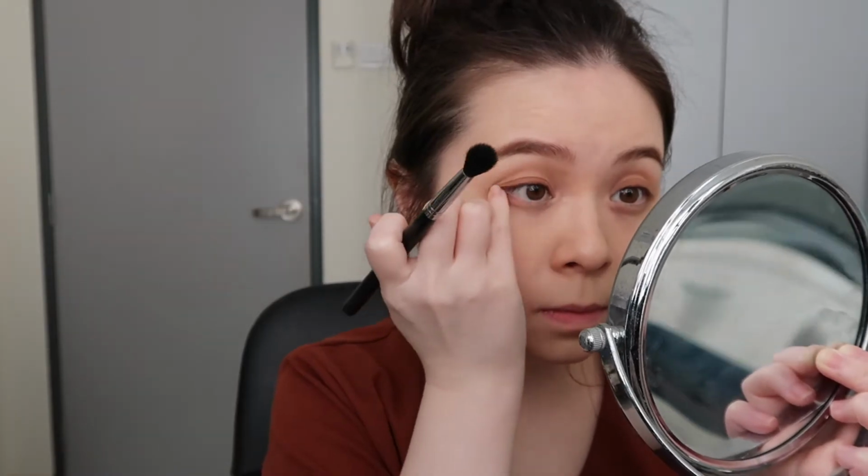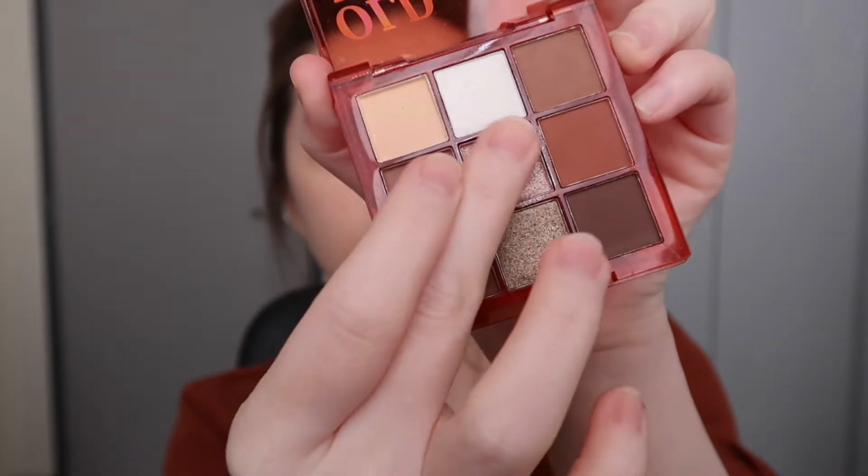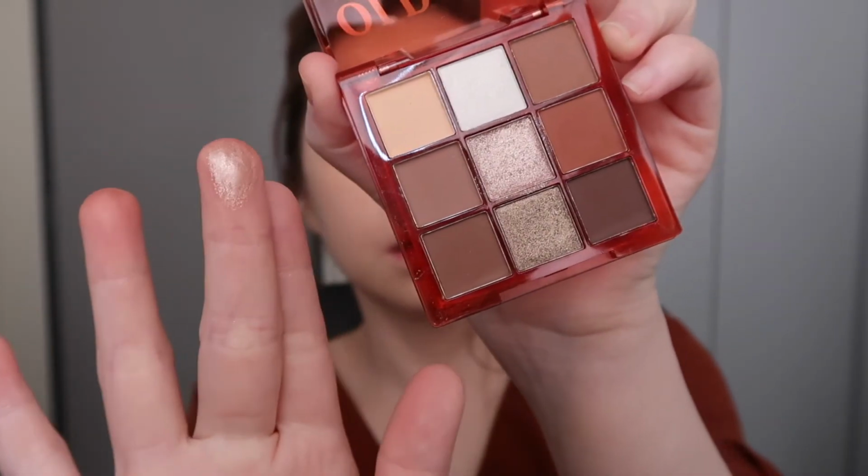Let me try to use my fingers. Better with fingers for sure. Okay, and then use the brush to kind of blend it out. Chunky shimmery shade. This shimmery shade is definitely more of the nighttime kind of shimmers.